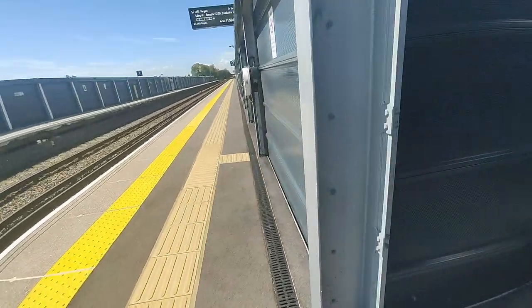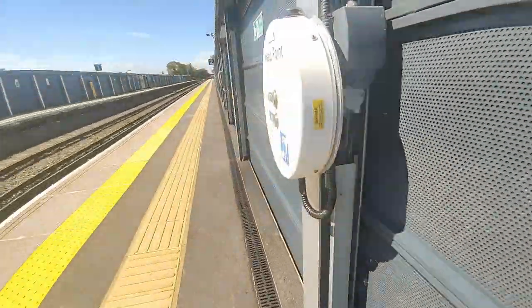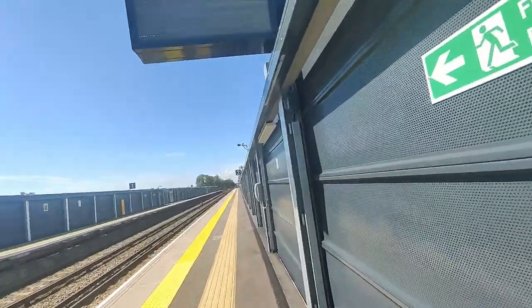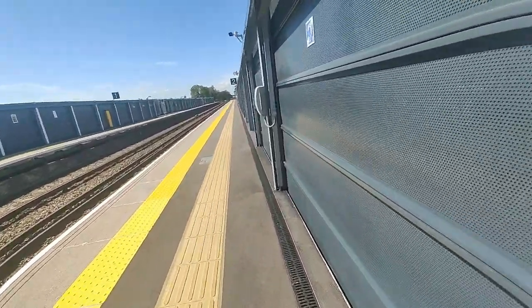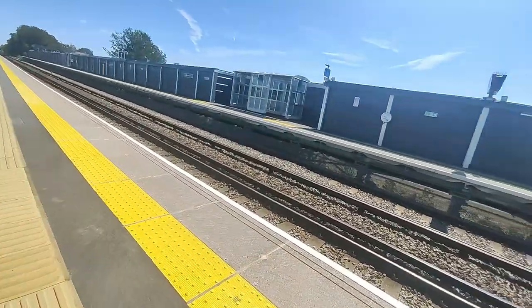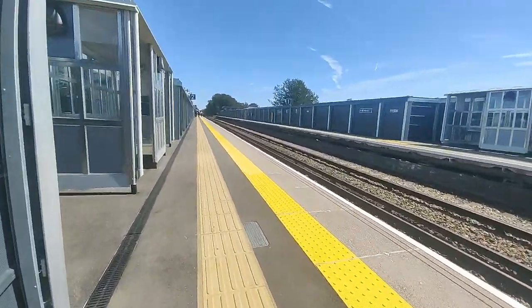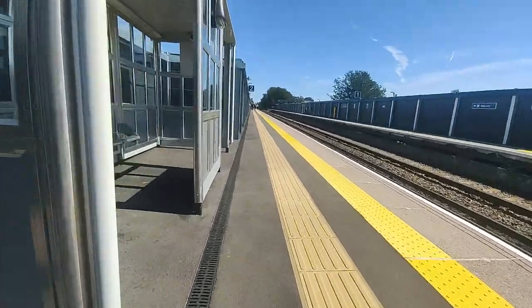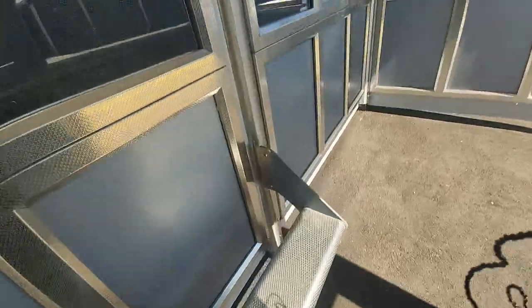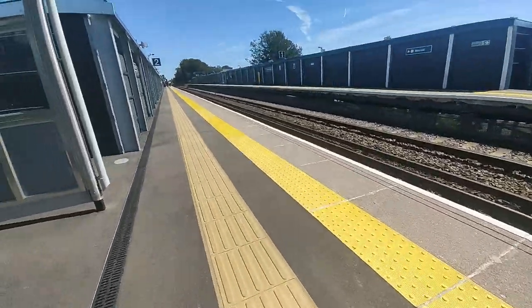Thanet Parkway. Very new. Black. It's gonna get really hot. White instead of yellow. It's a very long platform. This has got a waiting shelf, but not proper benches, which is annoying. Oh, it's got proper benches, kind of. You can sit on it properly. They're not like slanted like this one, bum resters. Actually, proper seats. Very narrow platform.